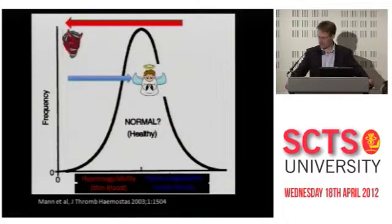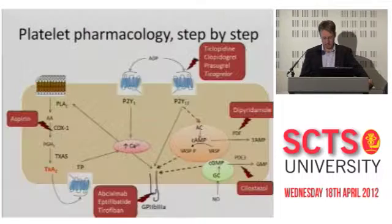And I put in a little angel, I don't know if that's a haematologist, probably not. So we're going to look specifically at antiplatelet agents and management peri-operatively.